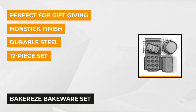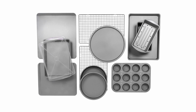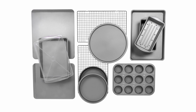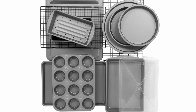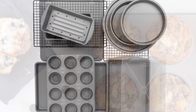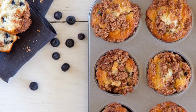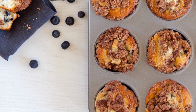The set includes 2 pieces of 9-inch round cake pans, a 12-cup muffin pan, a 12-inch pizza pan, a 16 by 11 jelly roll pan, a 17.3 by 11.2 inch cookie pan, a 13.9 by 11.6 inch baking sheet, a 13 by 9 inch cake and utility pan with cover, a 9 by 5 by 3 inch 2-piece meatloaf pan, and a 10 by 16 inch cooling rack. Each pan is equipped with DuraGlide Plus non-stick finish so that you can easily remove the baked food from the pan. Present and enjoy the treats in their perfect form.